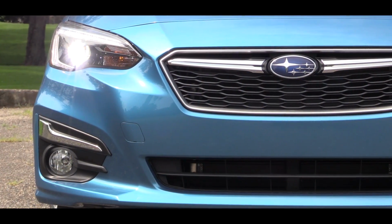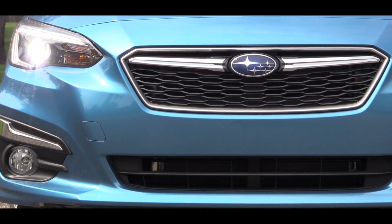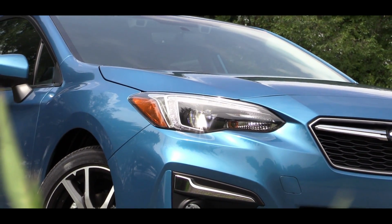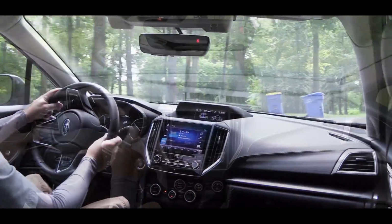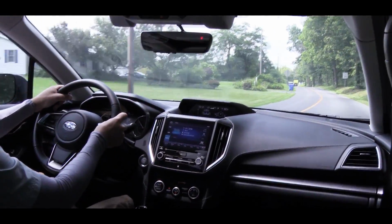To the sides, there are multi-reflector halogen headlights for all trim levels, but the Limited trim level that we have today is actually going to give you LED steering responsive headlights, meaning when you're going around the bend at night, it's going to adjust the headlight angle based on your steering angle. So that's going to better illuminate what's around the bend so you don't go hitting any deer or anything like that in Pennsylvania like we have.